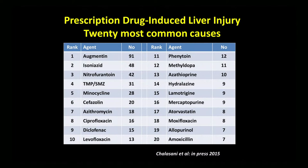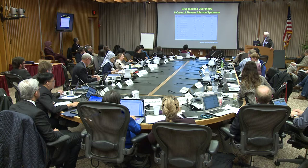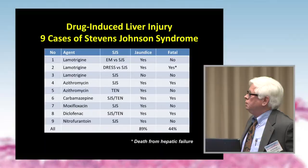And did we see Stevens-Johnson syndrome actually? Supposedly, we have 9 cases. I have to say that these were hepatologists making the diagnosis, and looking over the cases myself, I think 2 of them aren't quite Stevens-Johnson. One is pretty bad erythema multiforme, and one was DRESS.